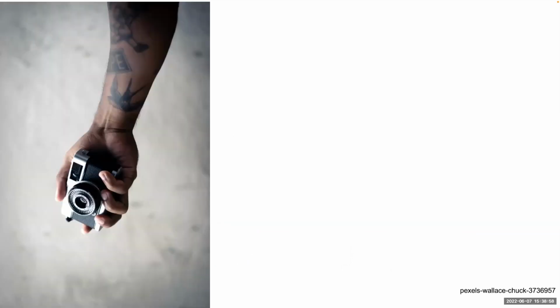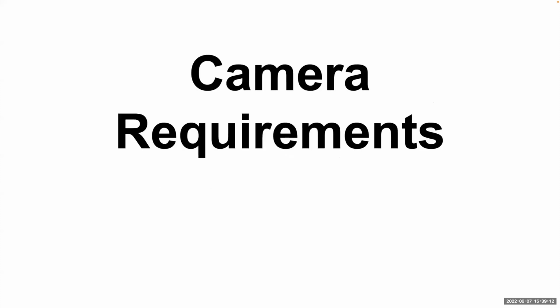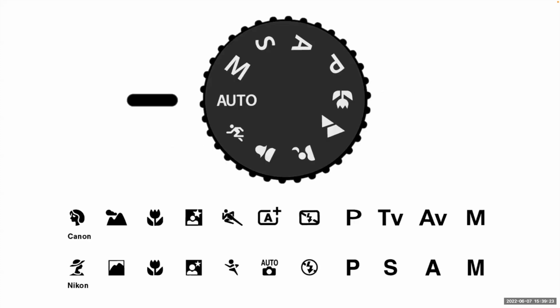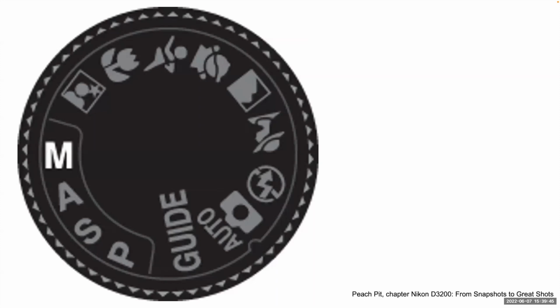Second question that you want to ask yourself, is this camera for a photography class, which I hinted to earlier? And if it's for a class, and specifically an introductory class, we need to know the requirements for that specific class. The first one is it has a manual shutter speed control. And we're looking at the dial here for a Canon and a Nikon. They have different icons, but for both of them, it's an M for manual control. Here's another camera with the manual mode. So we're looking for the M dial. Here's another M on a Nikon D3200.